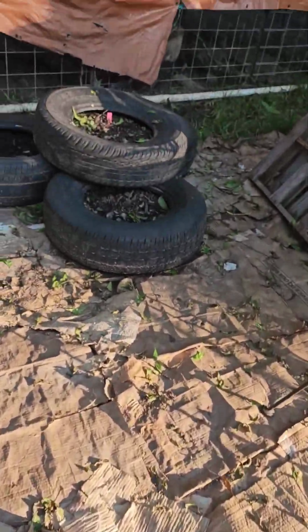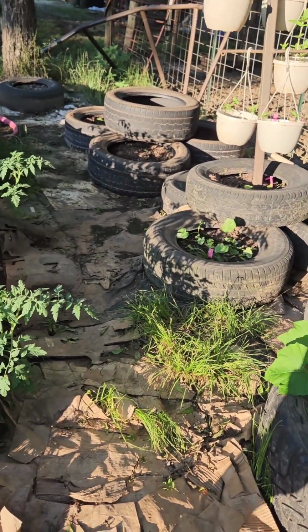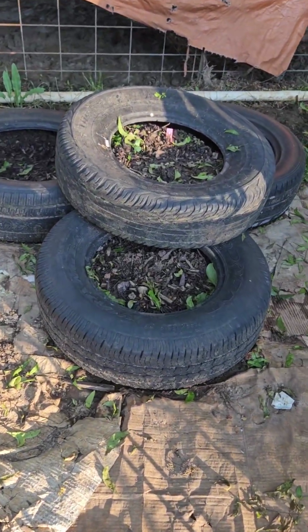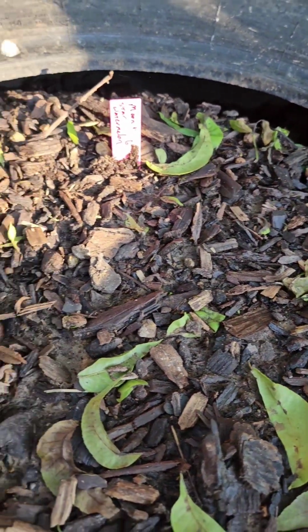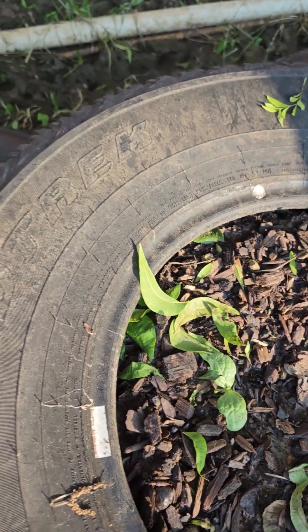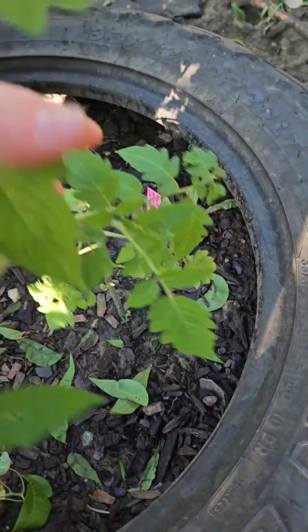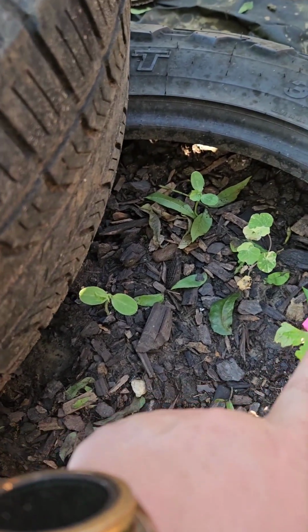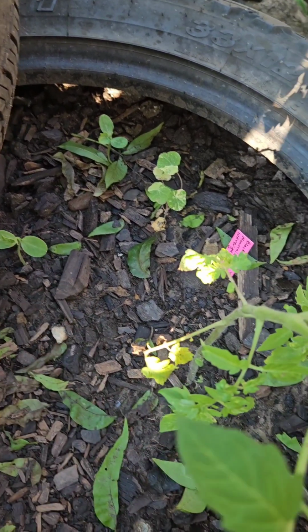And then we have all of our tires back here. I really want to paint these one day, but this year my goal was to get them set up and filled, and we are almost to that point. This is a moon and star watermelon. I've had a really bad germination rate with these. I planted them in a few other places, but that is the only one that's come up. Unless that's one right there. I planted some in here. No, these are Blacktail Mountain watermelons. So I put a few of them in here, and it looks like they're coming up.